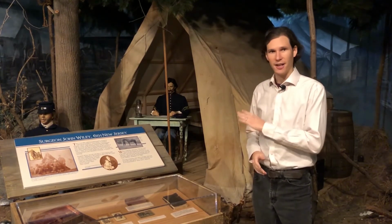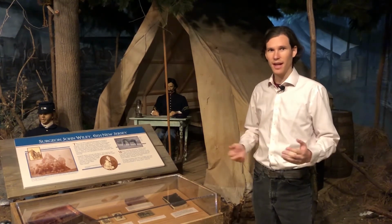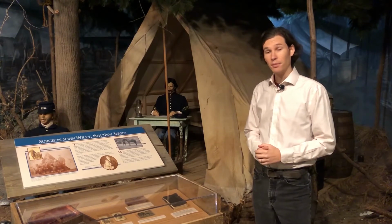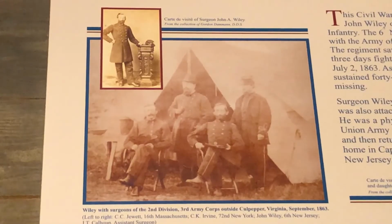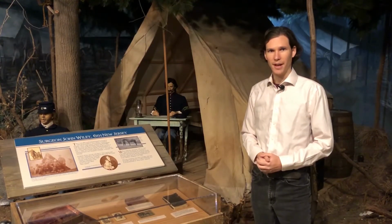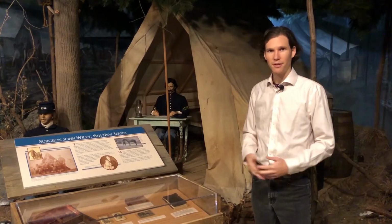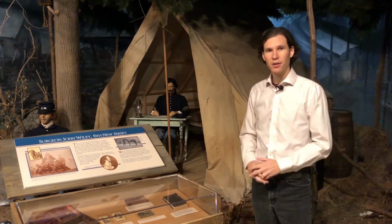Now, this is not where any surgeries took place, but rather where the surgeon lived and slept while they were in the field. It belonged to Surgeon John Wiley of the 6th New Jersey, and you can actually see this very same tent in this photograph. This is just one of the many ways that we here at the National Museum of Civil War Medicine are striving to preserve the incredible legacy of Civil War medicine. And that's only possible through the help of visitors like you and our incredible members.